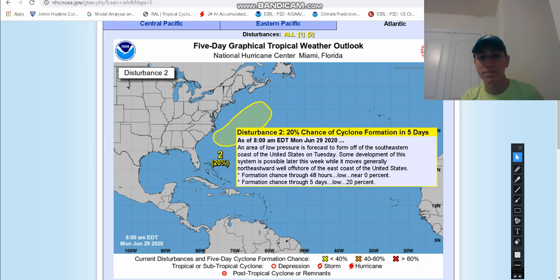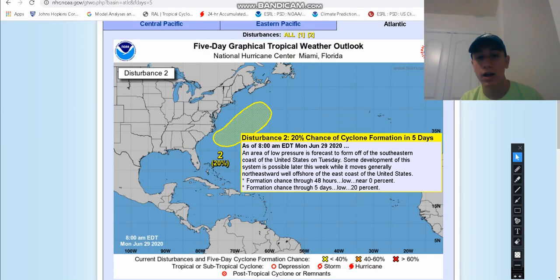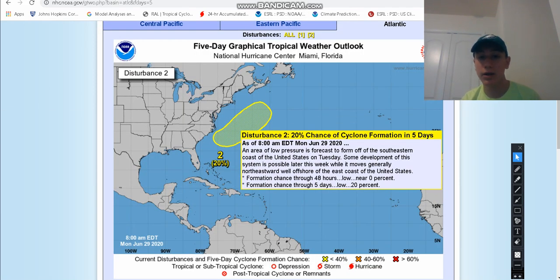But this is an area of low pressure that is forecast to form off the southeastern coast and is developing now. On Tuesday, some development could be possible later this week as it moves offshore the East Coast. We know that little areas of spin can break off of the jet stream, or even off of a cold front. Sometimes cold fronts stall, and little areas of spin can generate off of them, and it can even develop into a little tropical depression or tropical storm here.